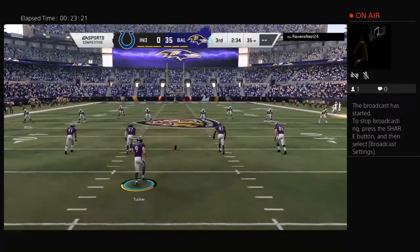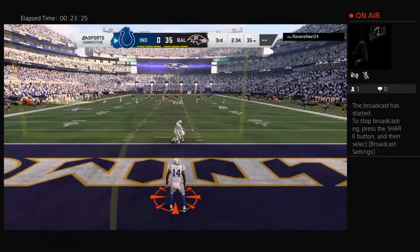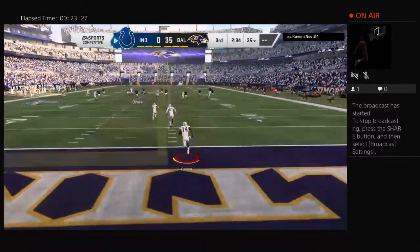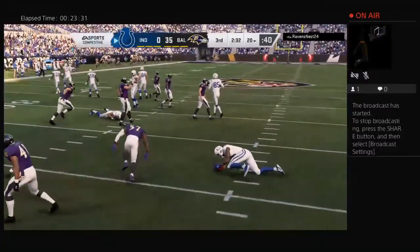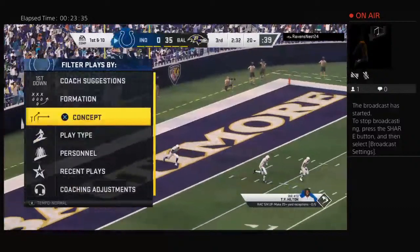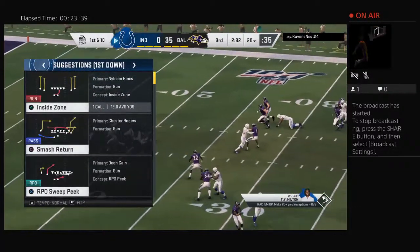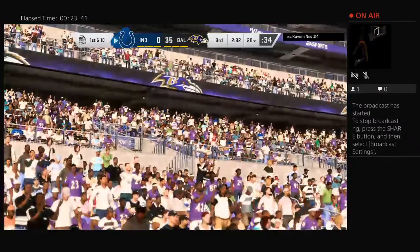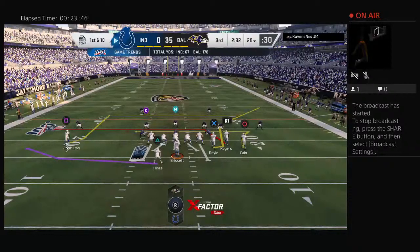Tucker now to kick it away following the touchdown. This will be taken to the back of the end zone. And the decision to come out is going to cost him 5 as he's taken down right at the 20. The Colts take over 1st and 10 at their own 20-yard line. The Colts come to the line ready to start their next drive.